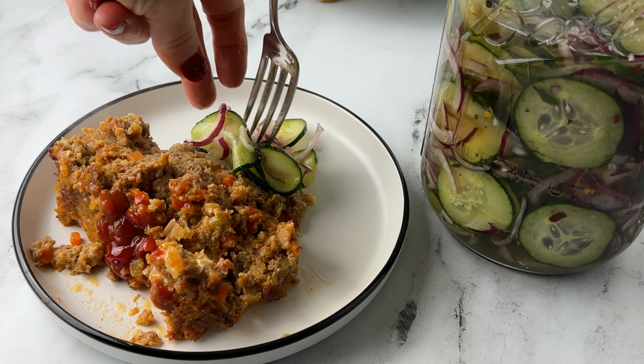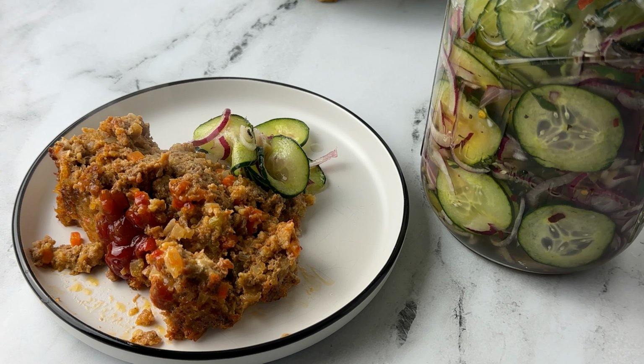But at its core, it's really a reminder of our humble beginnings and our not so distant past. And it's really a testament to our ability to make something really delicious out of a lot of simple ingredients. So today, let's make some meatloaf.